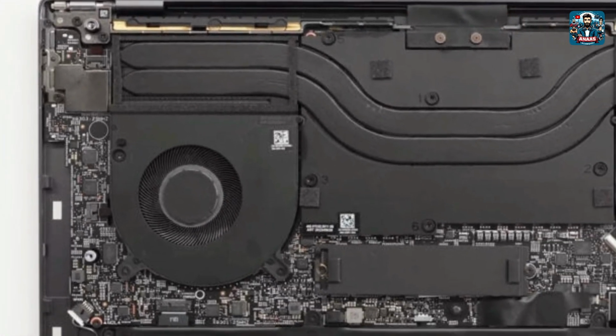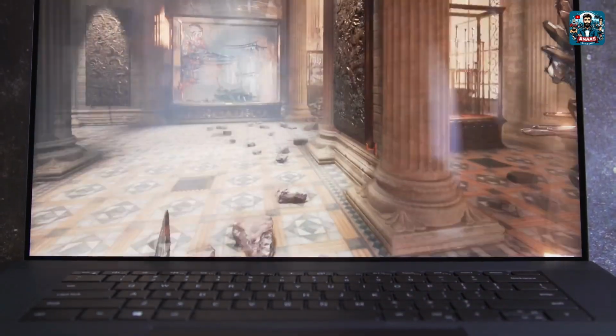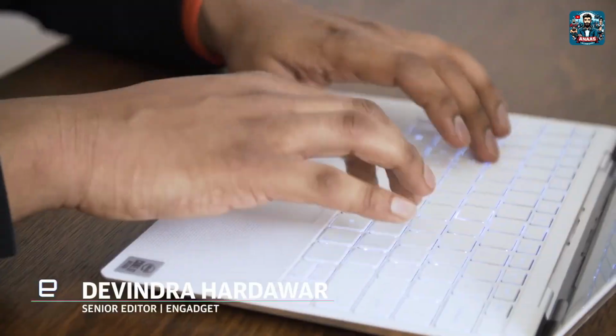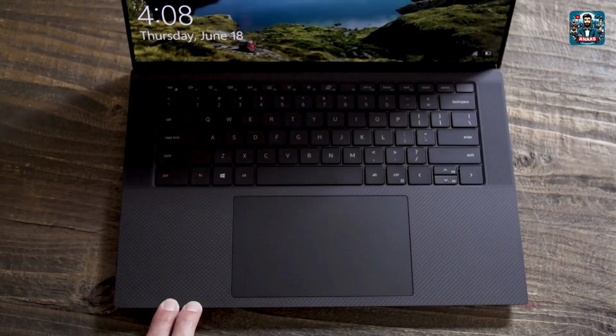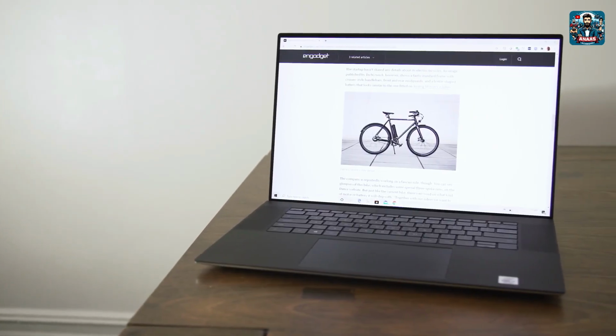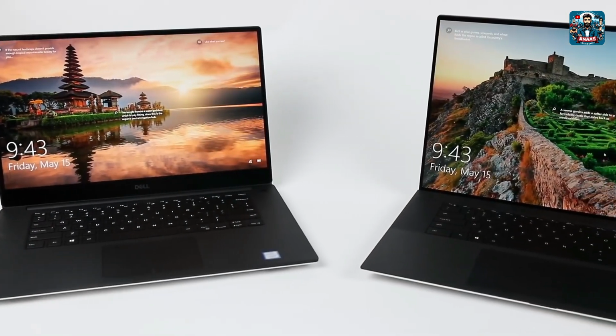Since I'm used to using smaller laptops, the large keyboard and trackpad are a bit of an adjustment. However, they're also of high quality and don't create any issues other than being different from what I'm used to. Probably the biggest adjustment is that the keyboard is set further back than I would like. But again, that's just personal preference.